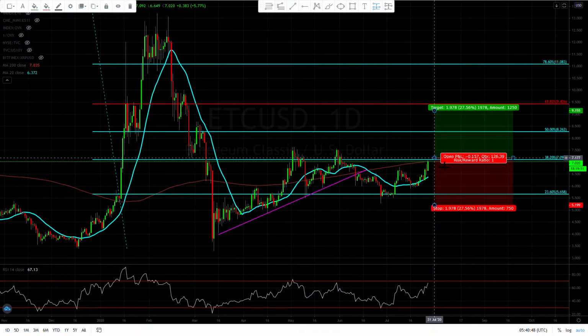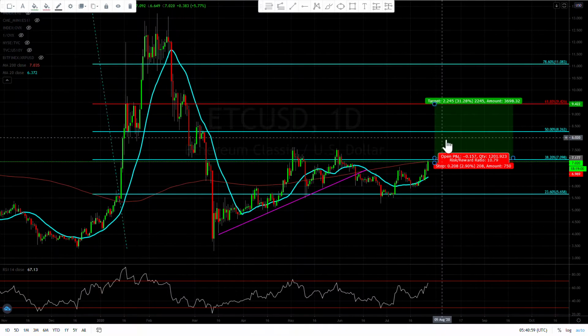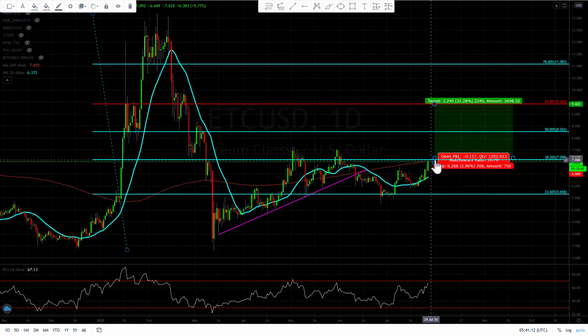From a risk to reward perspective, if we just do it right below the 200-day moving average with a target of $9, it's almost 11 to 1, so 10.79 to 1. This is excellent risk to reward, but I want to wait until after we break the 38% retracement. So remember, you have to have the accuracy of a sniper or the rhythm of a chess player if you want to make it in this market.